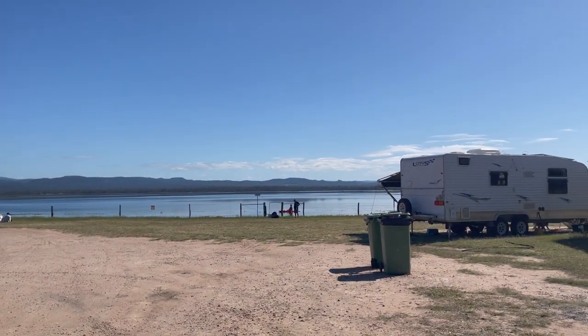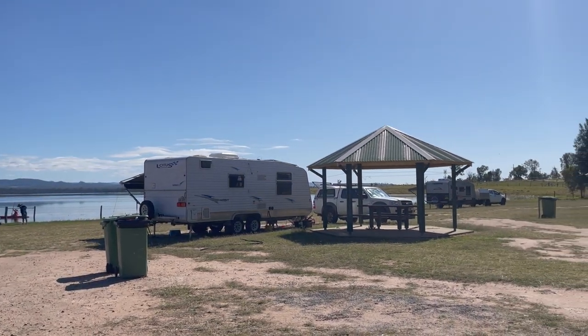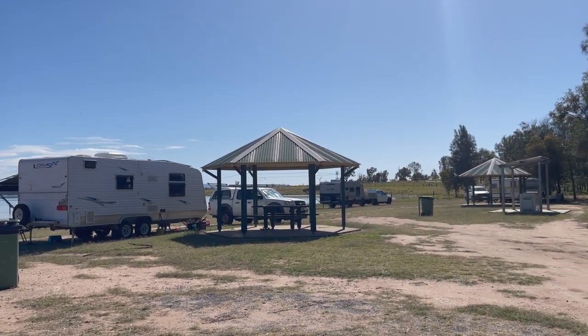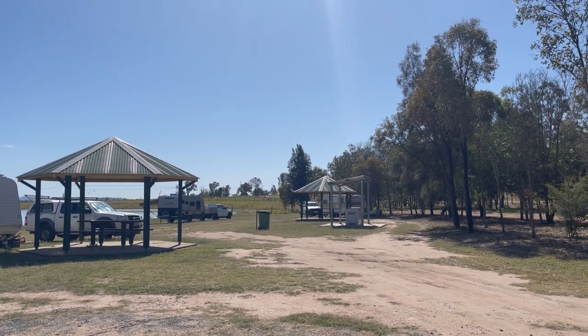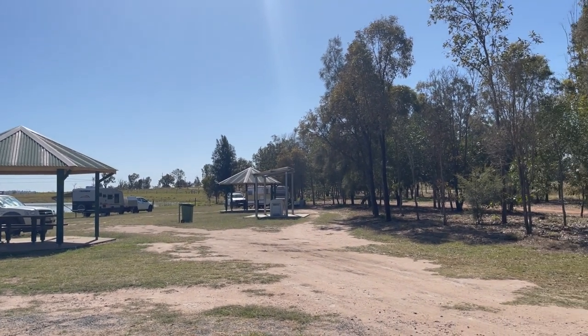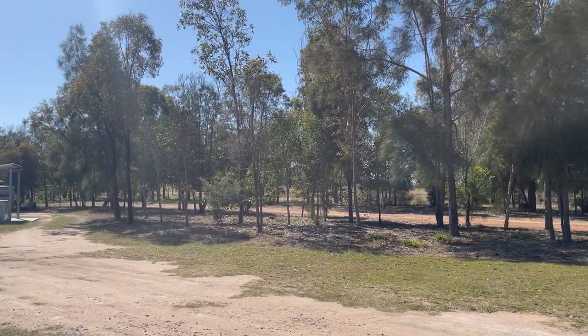Well, this is Lake Clarendon free rest area. You can stay here for up to 48 hours. There are barbecues. There are these little rotundas with benches and things like that in there. There is a natural forest walk just here.